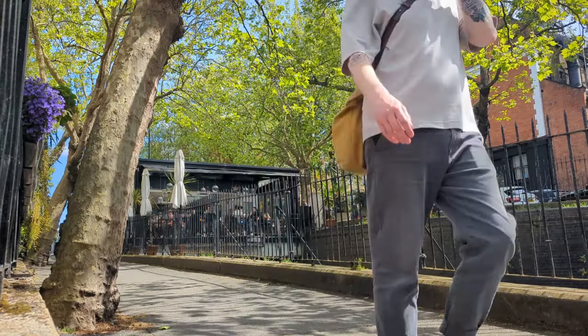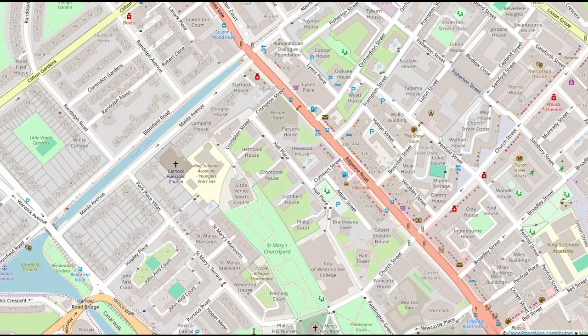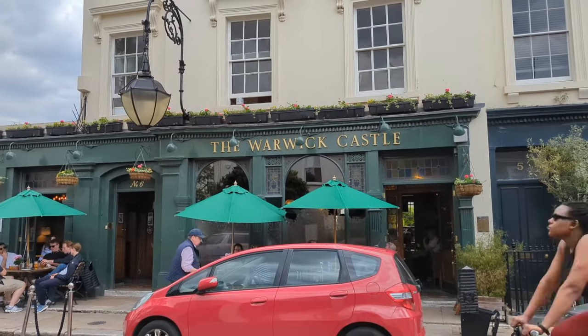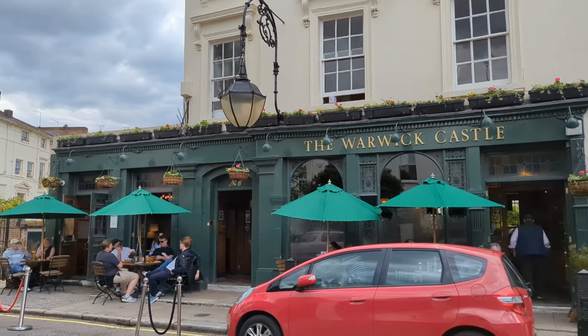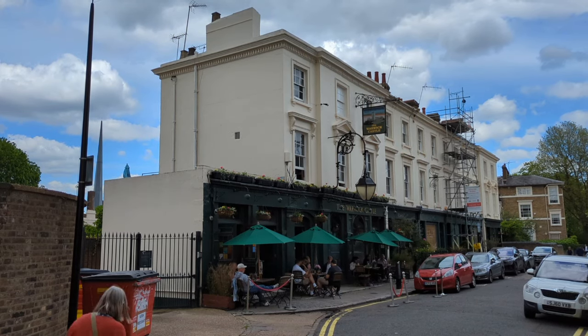To the first pub of the day, a good stretch of the legs up Edgware Road to join the Regent's Canal, and then a change of scenery towards the Warwick Castle. A Grade 2 listed pub described on CAMRA's website as having a pub interior of special national historic interest. Built in 1846, the street frontage blends with the terrace houses of the same period.